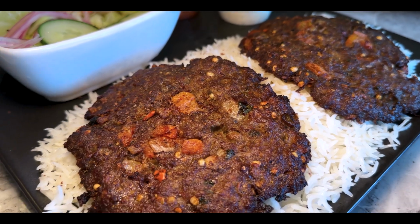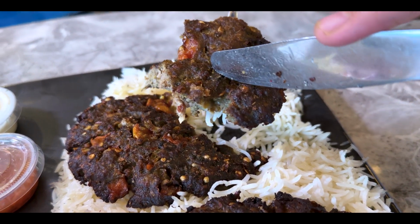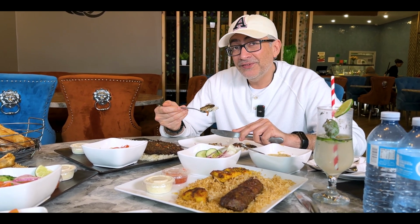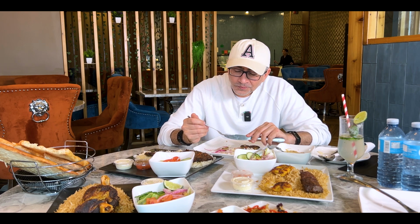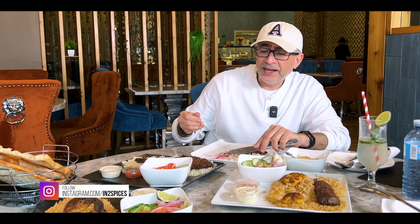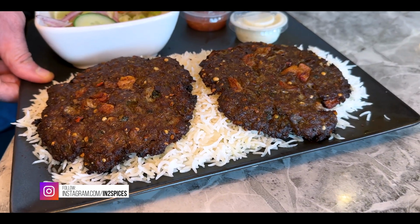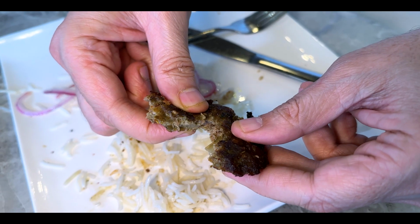Do try them out. Next we have the Chapli Kabab, basically Pashtun style minced meat kebab made with chicken, beef, mutton, and over here we've got the Beef Chapli Kabab. Let's try. Very nicely cooked Beef Chapli Kabab. I can taste the coriander, the cumin, amazing crispy texture on the outside and succulent juicy meat on the inside.